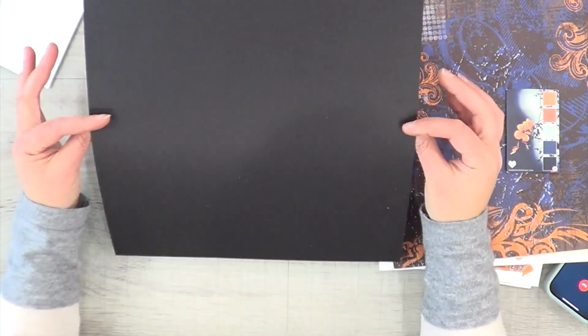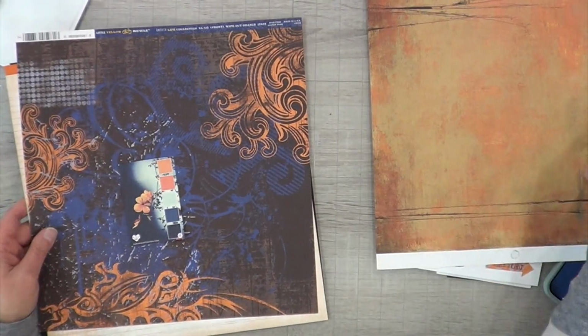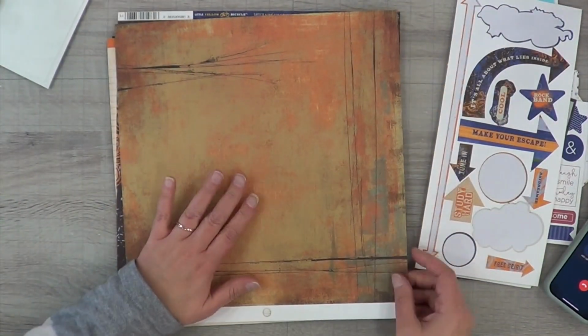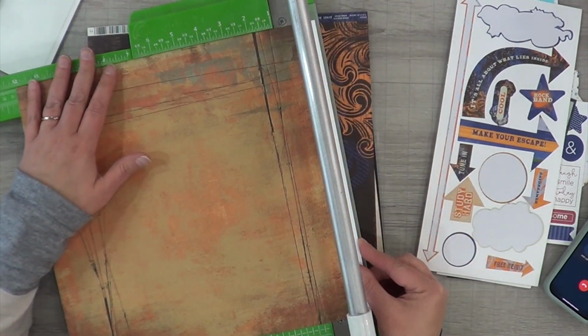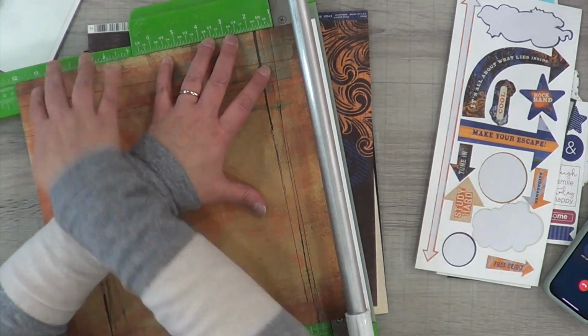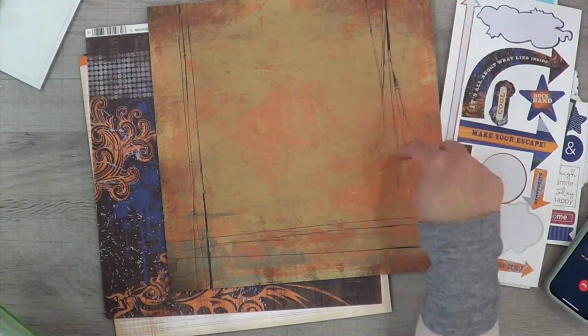And then, of course, I pulled out a black piece of cardstock because I wasn't sure if I was going to need a photo mat based off of what I was going to try to create with all of these papers. I did pull out quite a few papers, so I wasn't really sure exactly where my thought process was going to go with this.